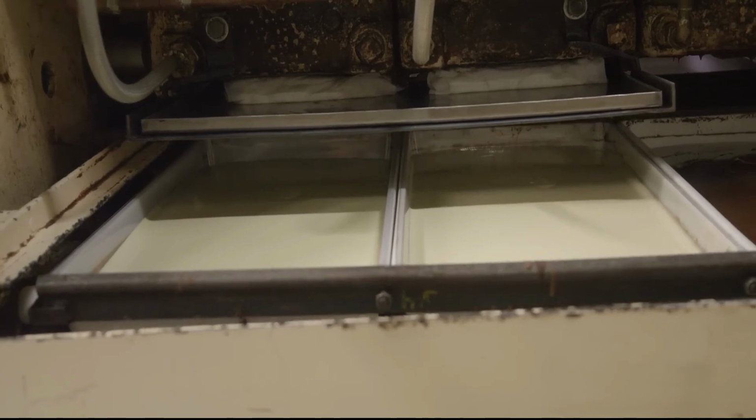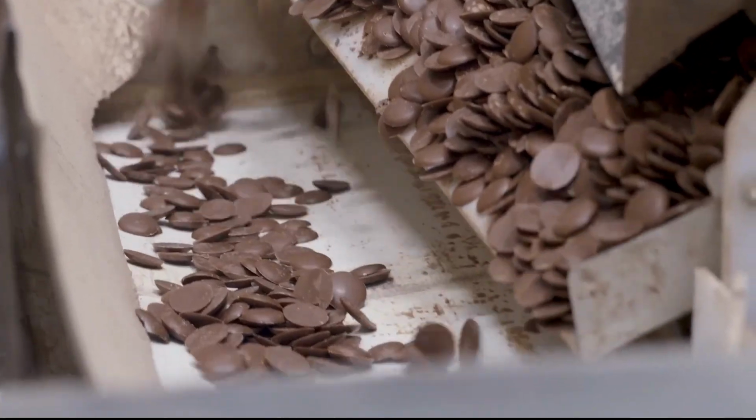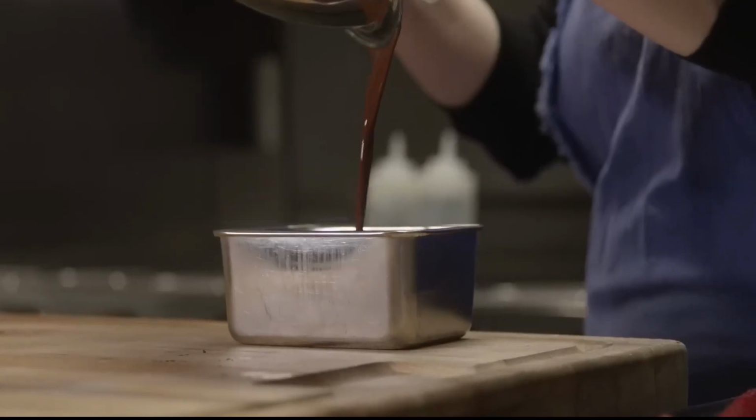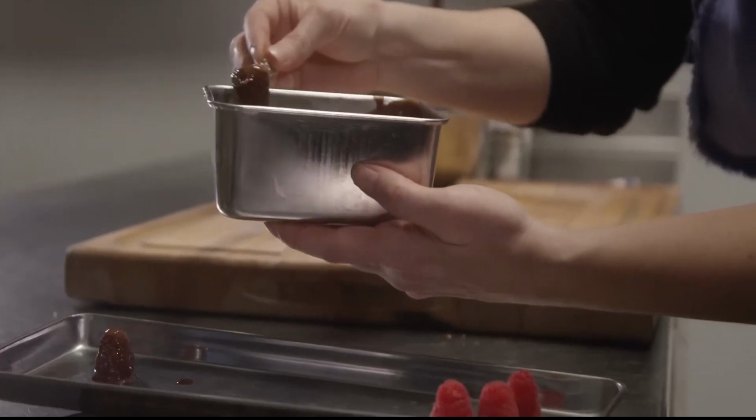Cocoa butter extracted during this process is a valuable ingredient in chocolate making, used to adjust the texture and mouthfeel of the final product. The cocoa solids and cocoa butter are carefully proportioned and mixed in precise ratios to achieve the desired consistency and flavor characteristics of the chocolate.